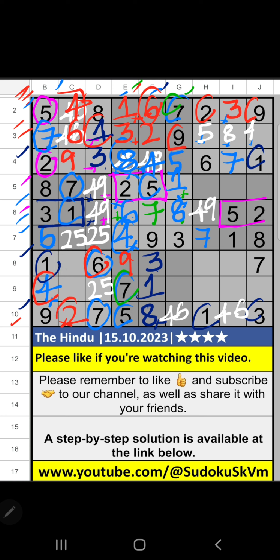7th grid, we have 2. So 2 can't come in this cell, 2 is confirmed here. Then 5 is here. Then column D, only 1 number is remaining 5. 5 is confirmed here. Then 7th grid, 2 numbers are remaining 3 and 8. 8th row, we have 3. So 3 can't come in this cell, 3 is confirmed here. Then 8 is here.